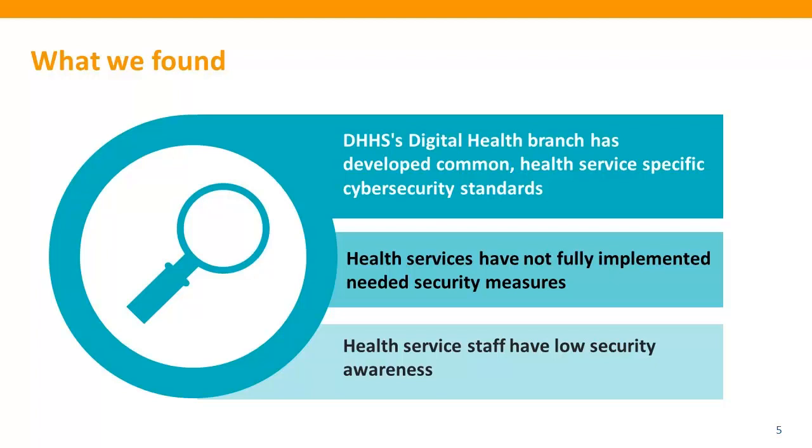DHHS's Digital Health Branch has filled an important gap in the sector by developing common health service-specific cybersecurity standards and acting as the central point for advice and support. While digital health has developed a clear roadmap to improve security across the sector, health services have not fully implemented the security measures necessary to protect patient data. Our testing identified key weaknesses in health services' approach to data security, particularly in relation to staff awareness and network monitoring.